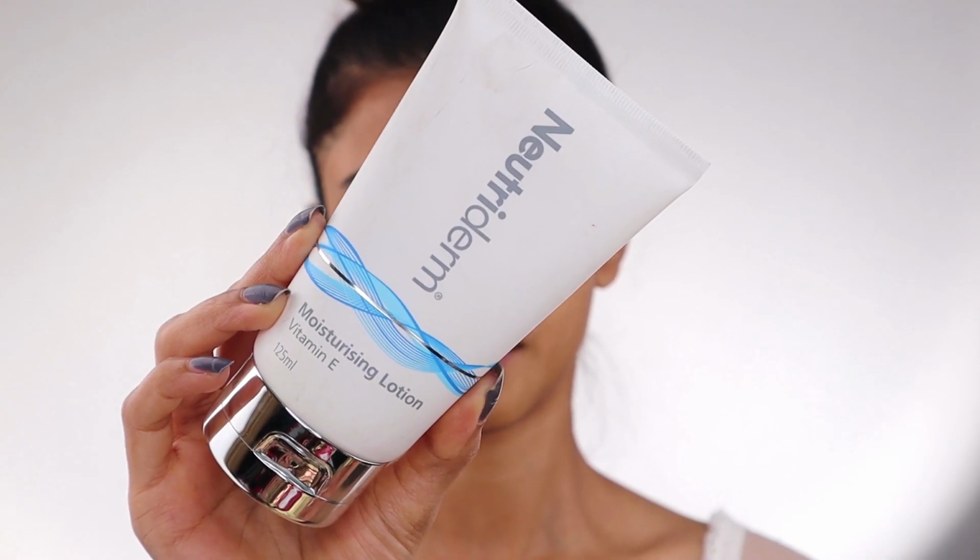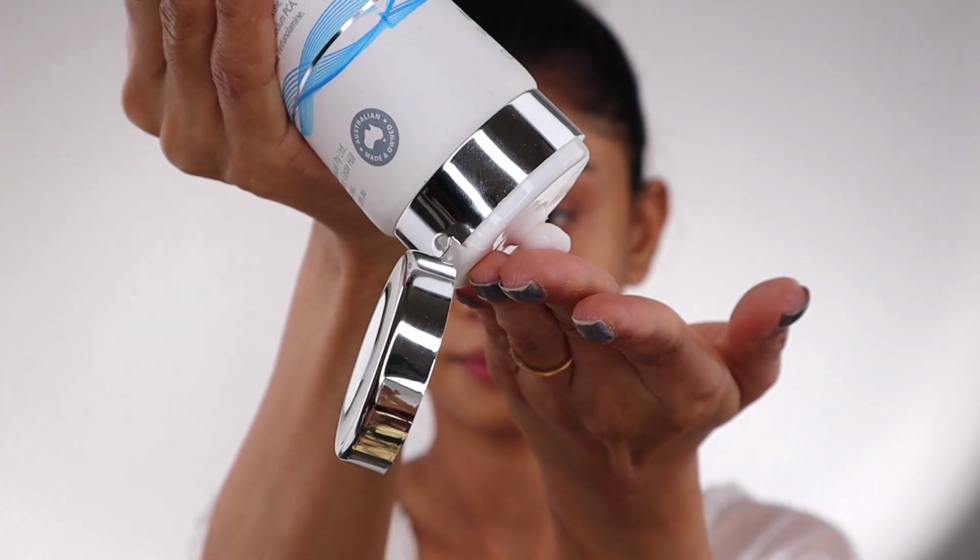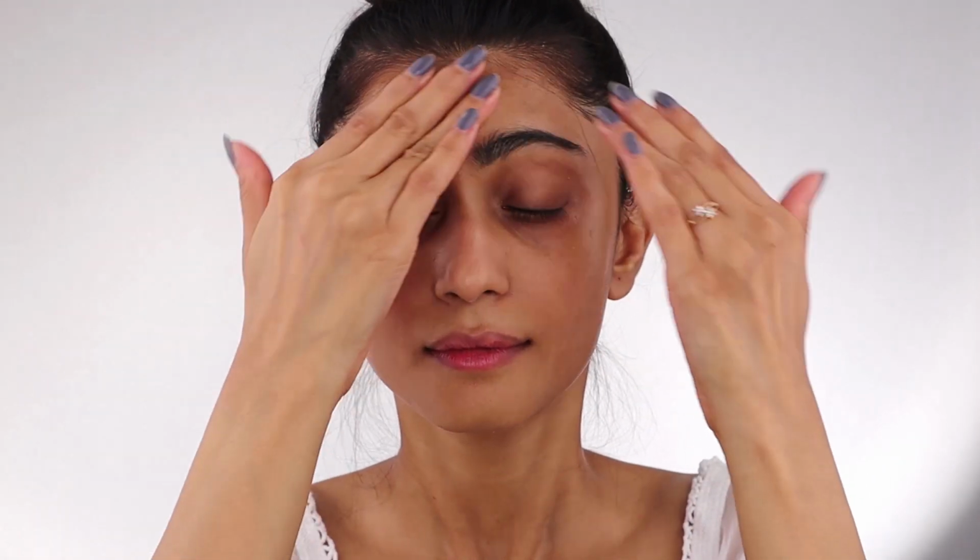Now that we applied the vitamin C serum, I'm going to moisturize my face, and I'm going to use the Neutriderm Vitamin E Moisturizing Lotion. I have been using this since a very long time and this is one of my favorite moisturizers, and this is what I use before I start off with my makeup. If you've got sunburned skin, this is going to help you with that. It hydrates the skin really well and it soothes the skin and does not make the skin very greasy or oily. It just gives the right amount of hydration.